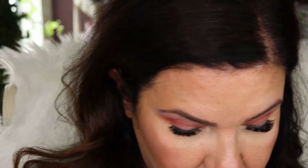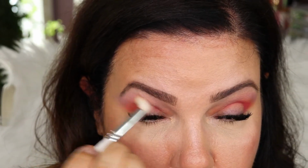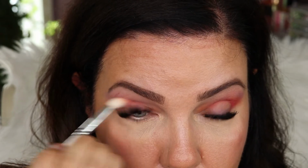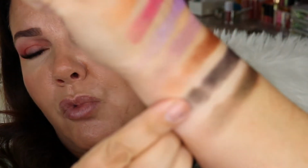Okay, I'm going to go back with the brush that I used with the orange, and I'm just going to blend this out. Okay, so that's what we're looking like. Now, I'm going to get a smaller brush, and I'm going to go in with the dark brown plummy sparkly shade called Berry Treasure. That's what it looks like. And this is from the Morphe X Jaclyn Hill, and that one's it right there.